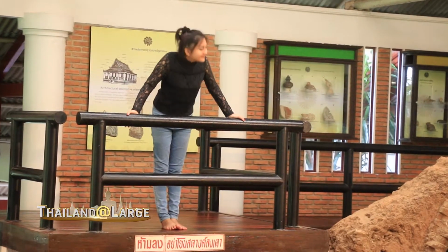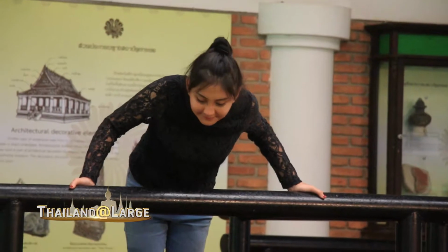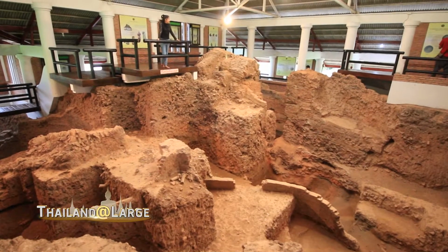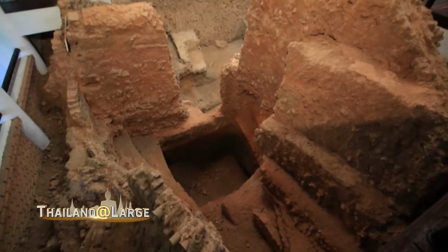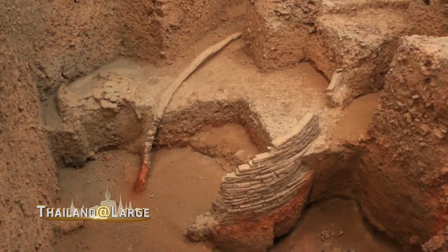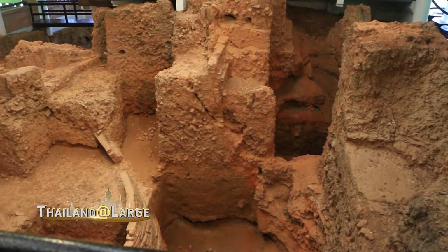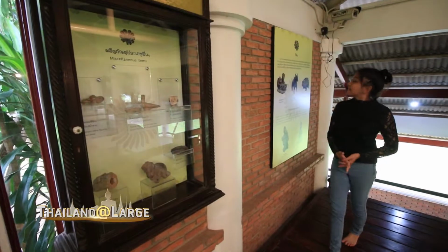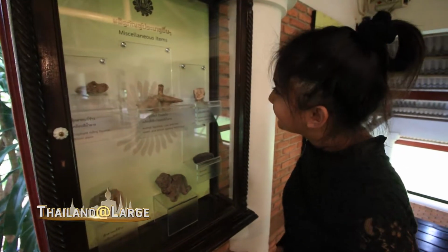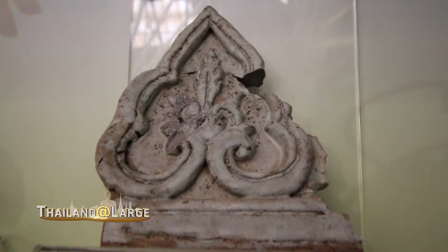Protected by roofs and visible from networks or raised footbridges and platforms, two of the largest excavation sites are now open as museums. Visitors can gaze down at the large tunnel, updraft and crossdraft kilns situated near dozens of vases that are still encased in the earth. Some excavated Sangkhalok pottery and other implements such as lamps and decorative features for temples are also displayed behind glass.